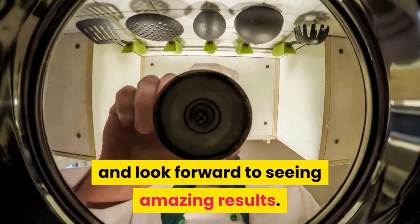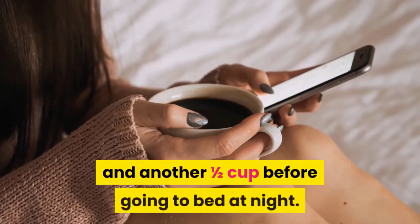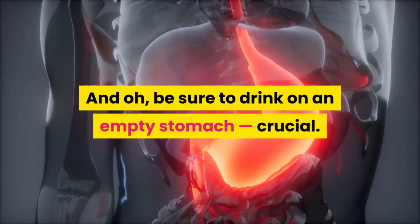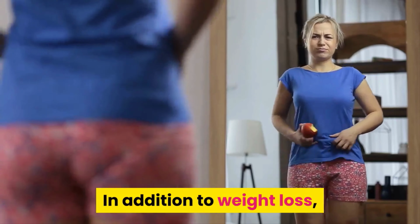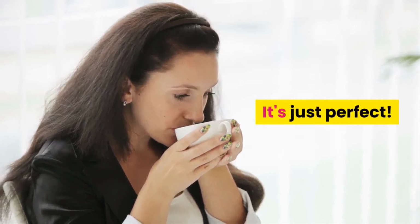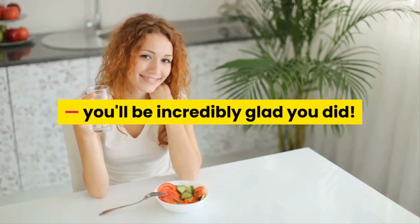Dosage: right now, you just have to drink this mixture twice a day and look forward to seeing amazing results. We'll recommend 1/2 cup in the morning and another 1/2 cup before going to bed at night. And oh, be sure to drink on an empty stomach, crucial. The best part? In addition to weight loss, regular intake of this drink will boost your energy levels and even increase your sex drive. It's just perfect. Don't hesitate to give it a shot today, you'll be incredibly glad you did.